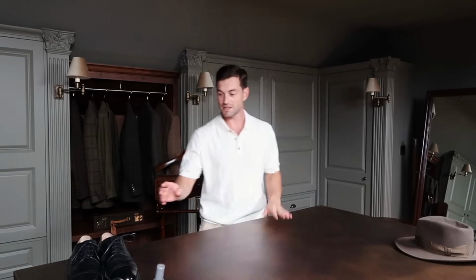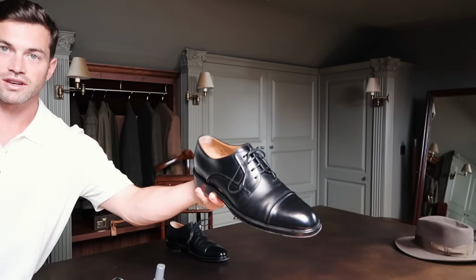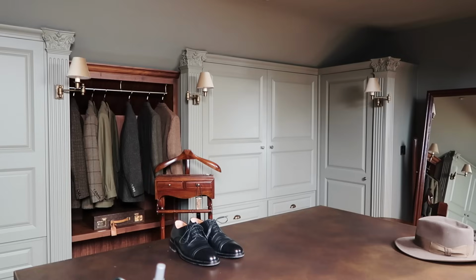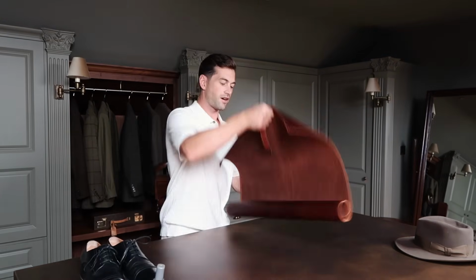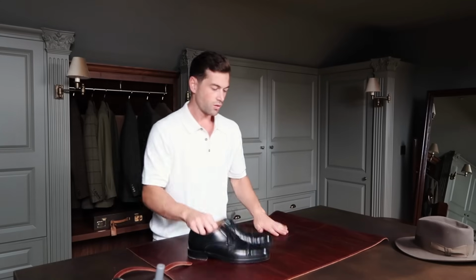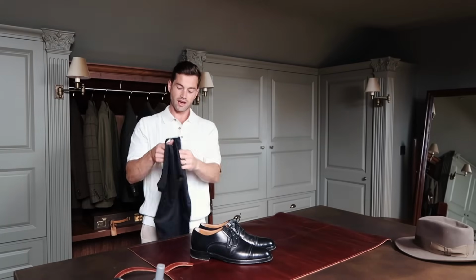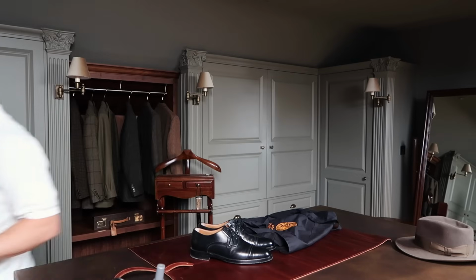But for now, we're going to get busy giving these, or trying to give these, a shine. So this is the current state of the shoe. You can see they're in pretty good nick. I like to leave them in good condition. We'll get started. So I picked up this leather mat just for a little bit of protection whilst we're working up here. Joseph Cheney & Son very kindly let me keep the apron that we were using to polish. I'll be wearing that just to save the top.